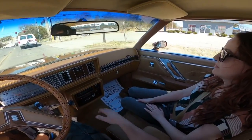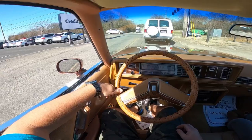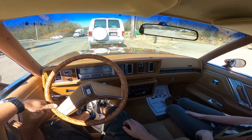Imagine hitting a jump in this car. I feel like you'd land on a pillow. I don't even think they make cars this smooth nowadays.